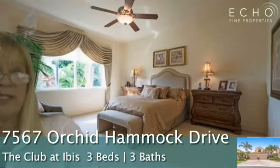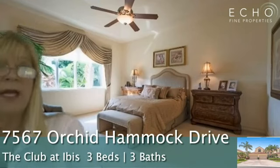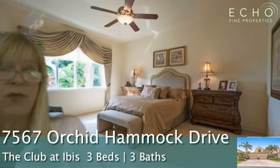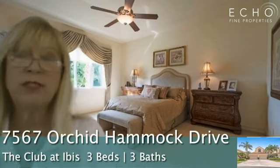If we go back towards the living room, there is a very nice master bedroom, very spacious. Impact glass, by the way. So all the windows impact glass. You're not dealing with shutters or anything like that if a storm were coming. You're very safe and have your views the whole time. Wake up to those beautiful golf views.